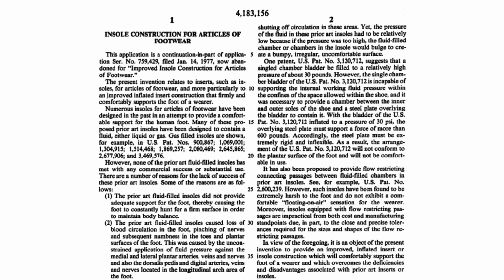With the bladder of the U.S. Pat. Number 3,120,712 inflated to a pressure of 30 psi, the overlying steel plate must support a force of more than 600 pounds. Accordingly, the steel plate must be extremely rigid and inflexible. As a result, the arrangement of the U.S. Pat. Number 3,120,712 will not conform to the plantar surface of the foot and will not be comfortable in use.